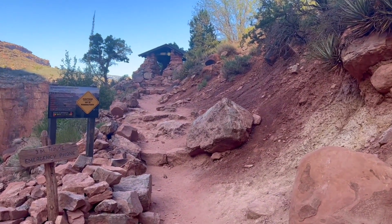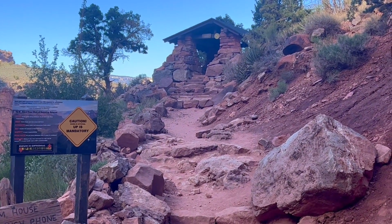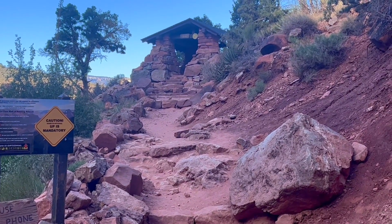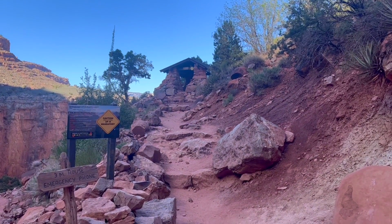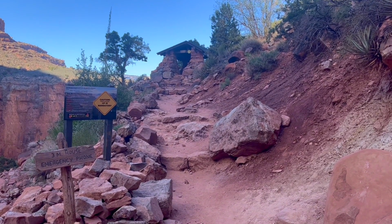This is the 3 Mile Rest House. They call it the 3 Mile Rest House because it's 3 miles from the top. It's about 4 o'clock. I left Indian Gardens at 3 o'clock. So I've come 1.5 miles, 3 miles to go.